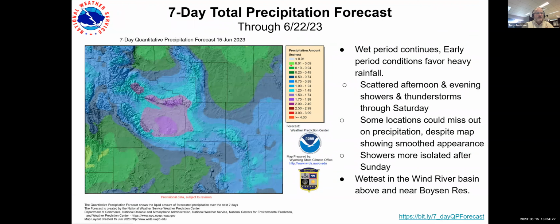All right. Looking at the precipitation for the next 7 days. The wet period continues, especially through the weekend. We'll be looking at scattered afternoon and evening showers and thunderstorms through Saturday, and some locations may miss out because these are going to be convective in nature. We're not going to get the big stratiform systems that cover the whole state, but we should be seeing pretty frequent and regular showers and thunderstorms through Saturday.